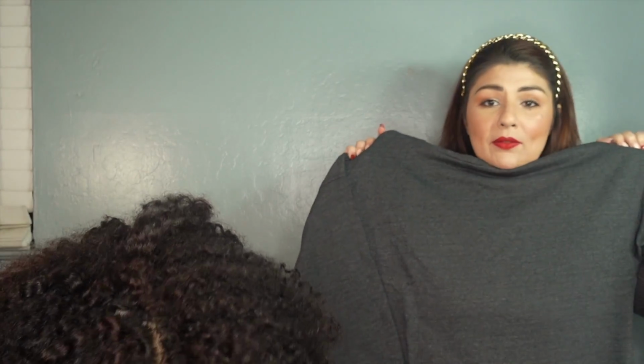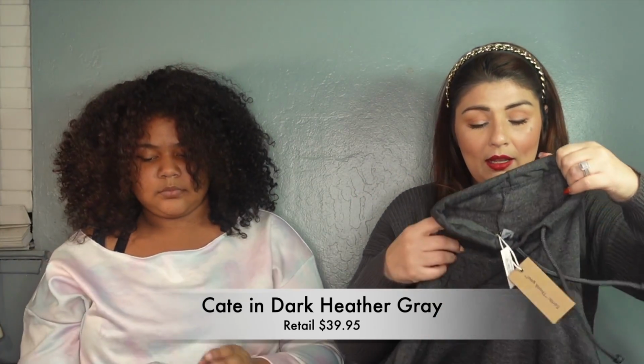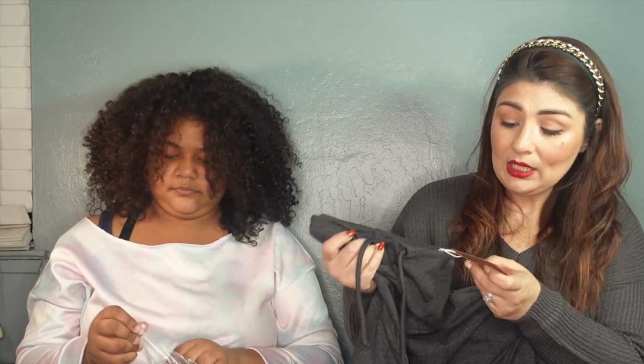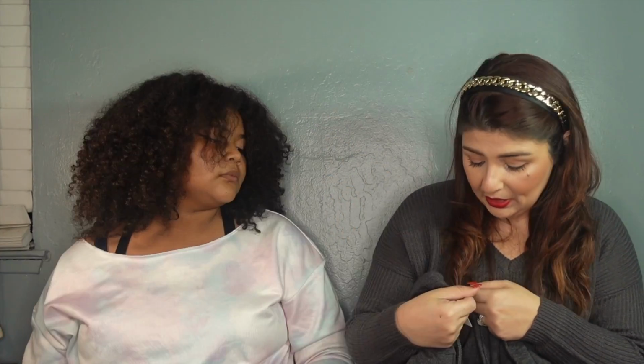Okay. Now this right here is the Cate sweater. I got this in burgundy back in early November-ish, I believe, and it was so nice I had to get another one. So I got the gray. This is actually what is really neat. I found out, by reading the sign, that these are made with recycled materials, from what I understand. So again, this is made out of recycled fibers.